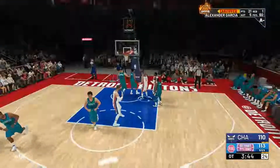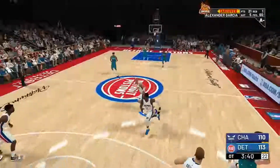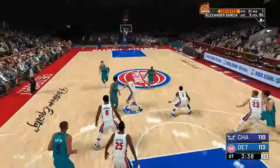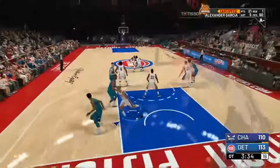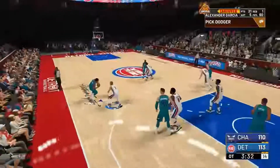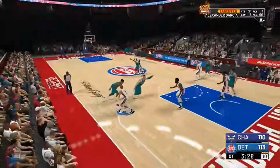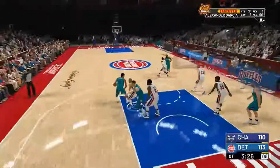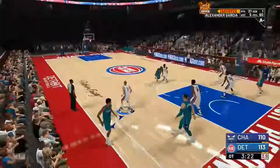A nice shot by Griffin. And now it's a 3-point Piston lead. Yeah, the chemistry has been terrific. Really impressed with their offensive execution. They set the pick. Lamb with the ball. Now defended by Garcia. Lamb passes to Hernan Gomez. 4 on the shot clock.